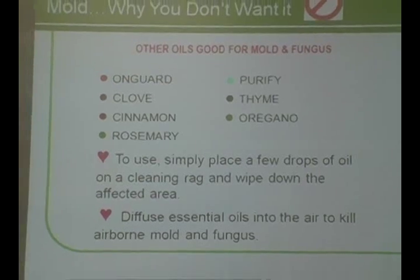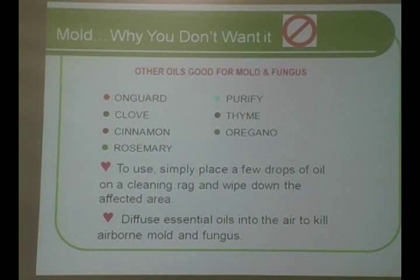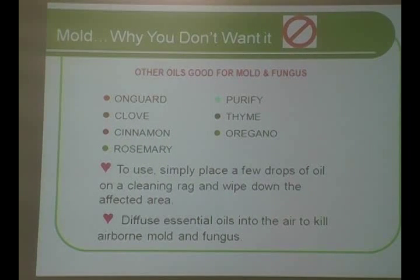Other oils that are good for mold, place a few drops of oil and wipe it down. And let it diffuse into the air. With something like this, we'll kill mold as well.